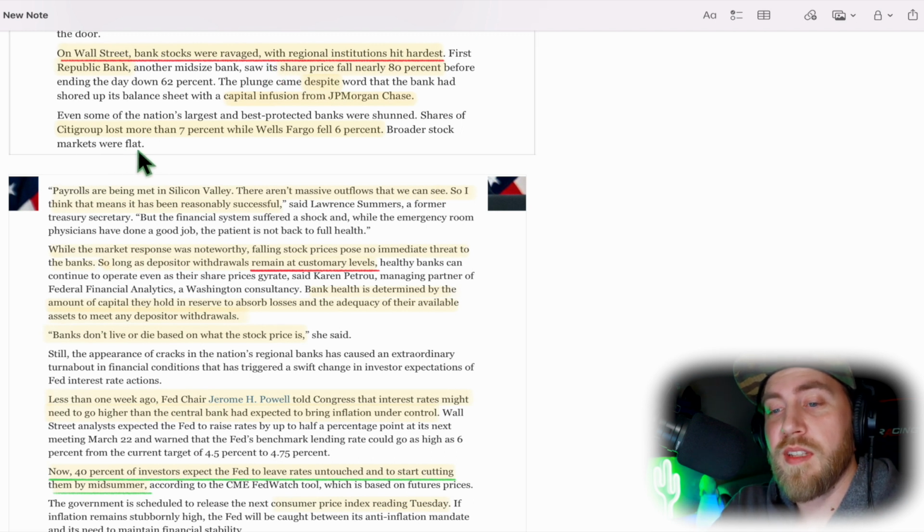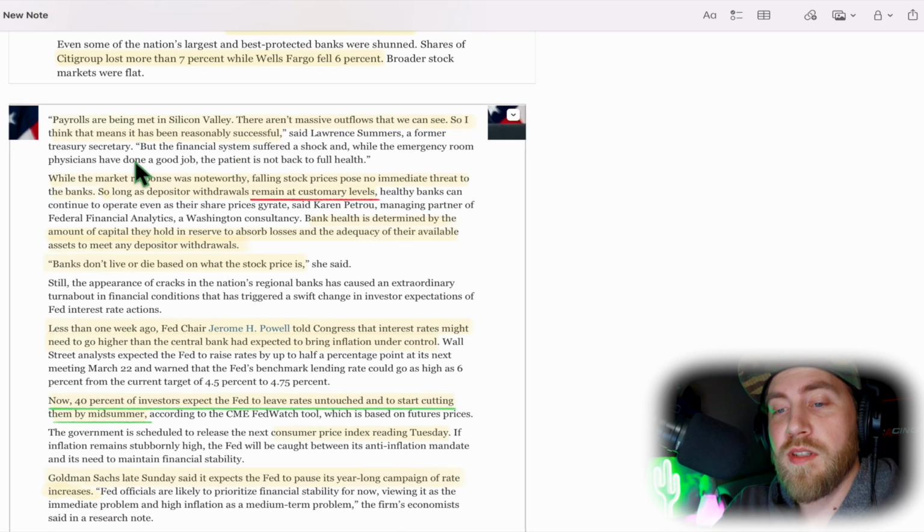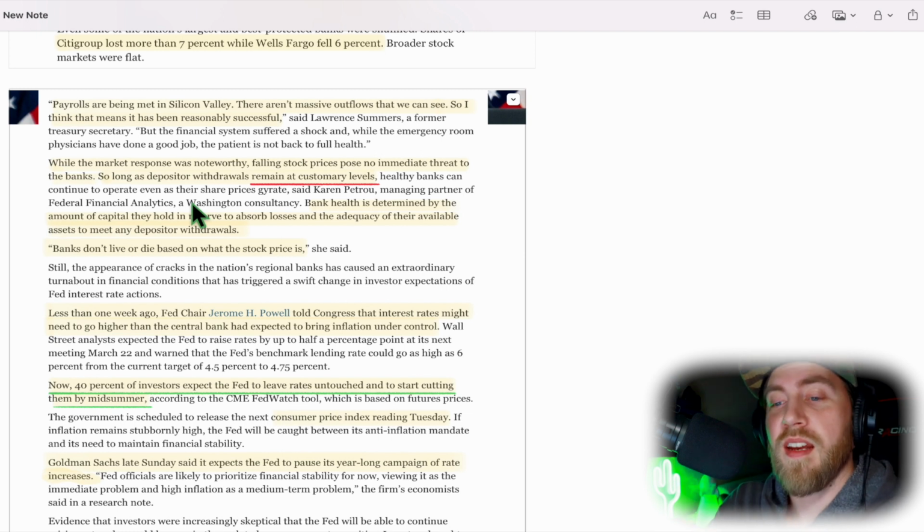Citigroup also lost more than 7% and Wells Fargo fell 6%. Payrolls are being met in Silicon Valley because they were bailed out by the feds. And also they're trying to say that this isn't coming from taxpayers' dollars. I'm not really sure how that wouldn't be, but that's what they want us to think, and that's what some people think. Some people think that's not true. Of course, it's coming from taxpayers' dollars. I don't know. Again, just relaying information.